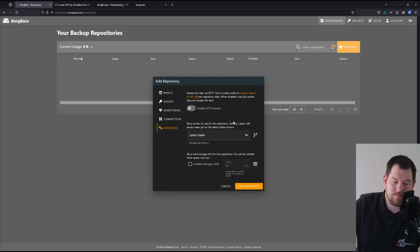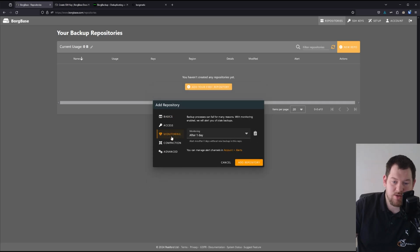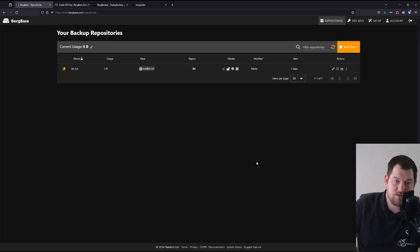And in advance, in the future, you can also access this repository with SFTP, so we can download the backups and move them somewhere else if you want. You can enable it on an ad hoc basis, so it is up to you. So after everything is okay, you can double check. You can click add repository. And now you will get your Borg backup URL. But we can close this.